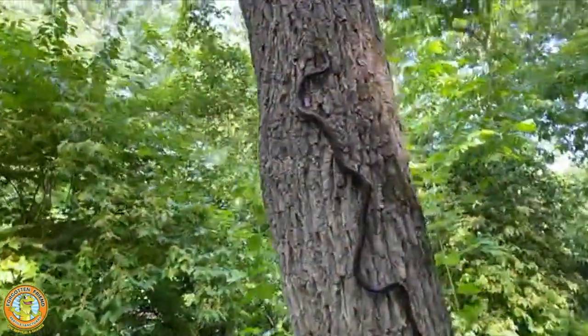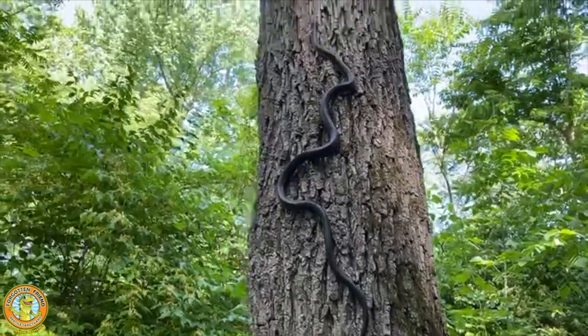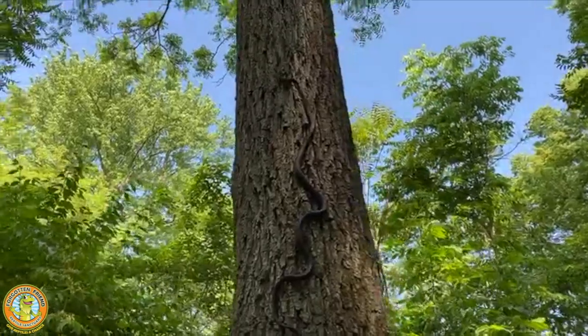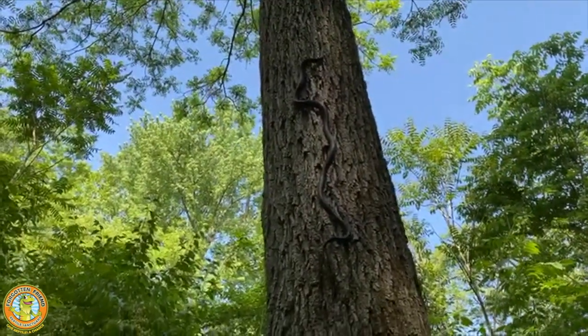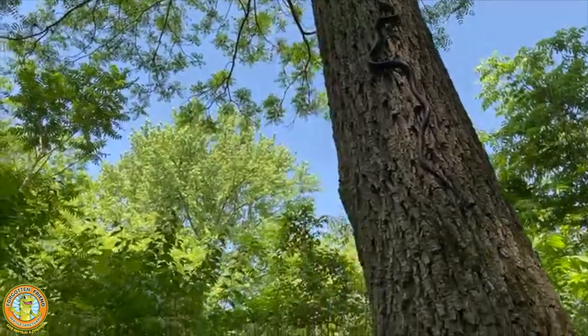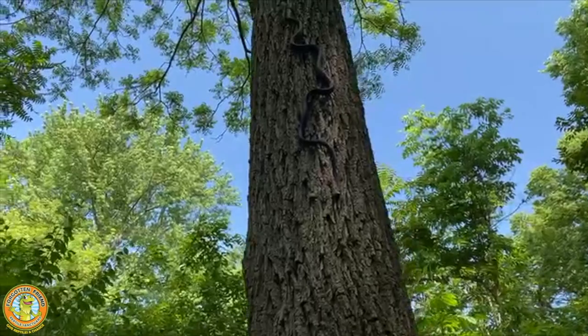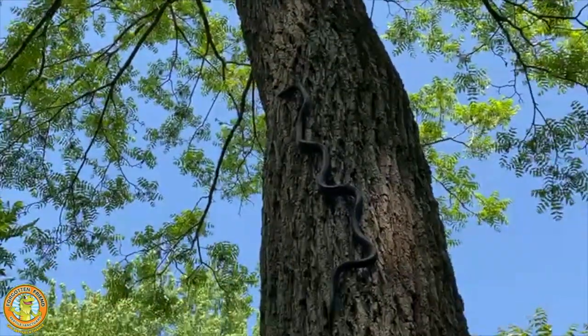Forgot to get photographs of him. Oh well, I'm not going to get photographs of this one because he is so beautiful and he has places to go. So instead of photographs, we're just going to let him go up the tree. We always like to show the releases. Holy crap. That is, to quote that biker passing by, he said, holy crap. So that was kind of funny.